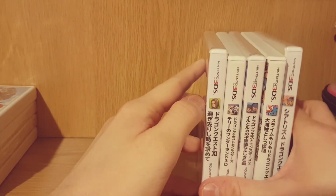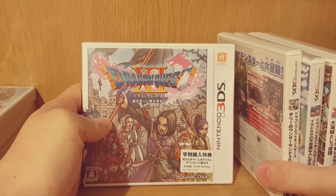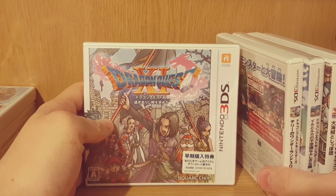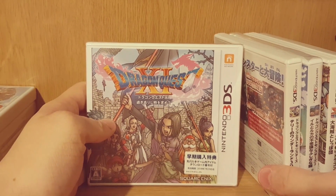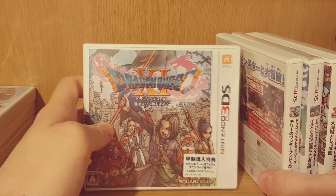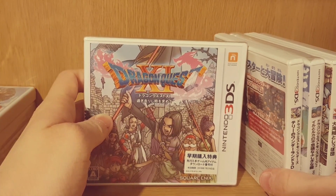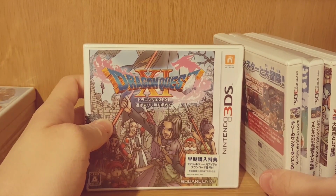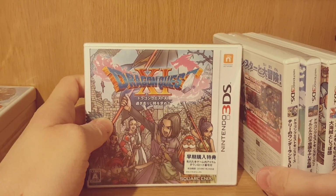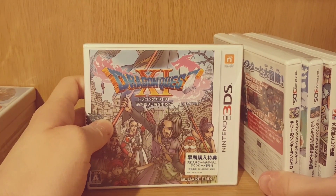Onto the Japan-only stuff now. We have the 3DS version of Dragon Quest XI. Now, this is kind of an oddity, because this was a game that I actually got in Japan, in a bargain bin. I went to the mall, and on the 3rd floor, there was a huge bargain bin, and half the games in it were literally Dragon Quest XI, and possibly another game I might do, I don't know. But this particular game has some unique features.